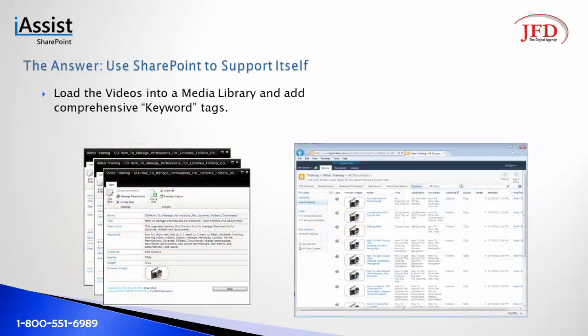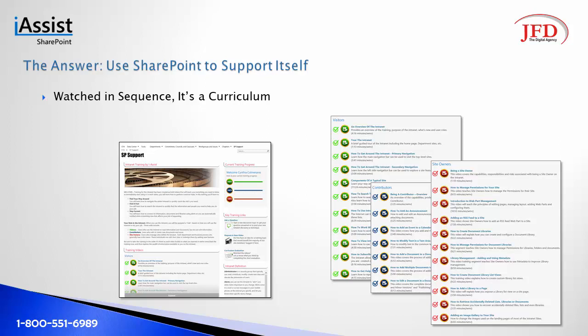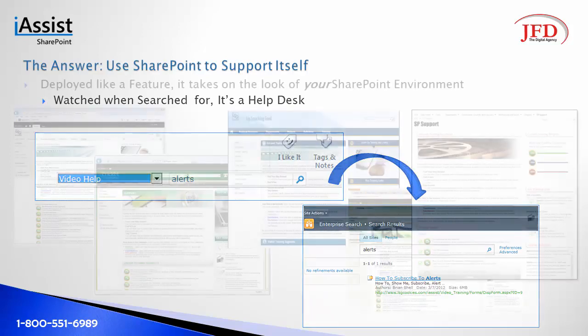The videos were then loaded into the site's media library, where comprehensive keyword tags were added. The result was a site that provided and orchestrated a complete end-user curriculum as a sequence of videos. The site tracks the videos you've seen, so you can start and stop the training as your own schedule allows. Watched in sequence, it's a complete SharePoint end-user curriculum. Just as importantly, and to address the issue of retention, as time passes and people forget some of the details of the training, all they need to do is to search on a specific topic, and they will be provided a link to the segment they need to review. So the system provides both a complete educational training curriculum as well as an ongoing technical support function when needed.